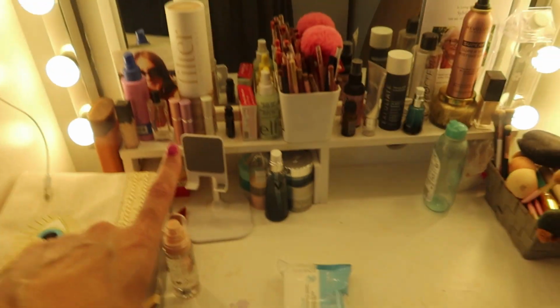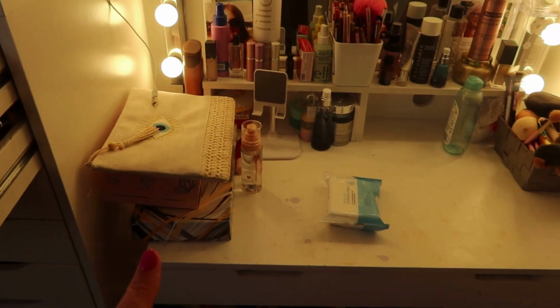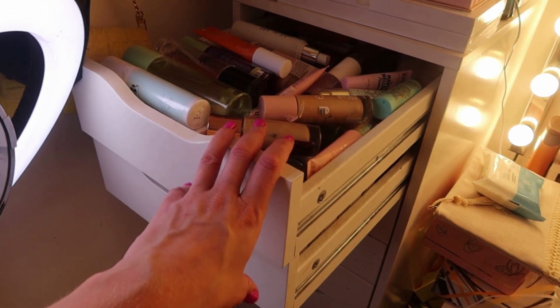Normally, see, even on here I've got stuff as well. Last time I put a towel down here because it's so stained and gross, but I'm not even going to bother today. We're just going to get it all out. I'm going to set the camera up. I'm going to start with drawer 1 and we're just going to go. So yeah, get yourself a drink and we'll get going.